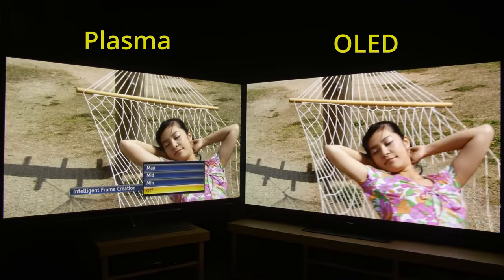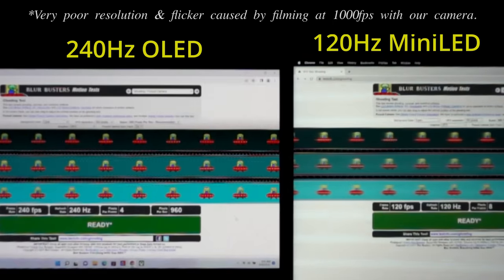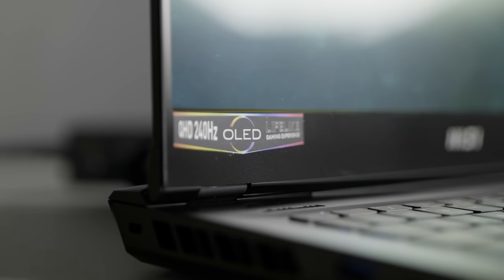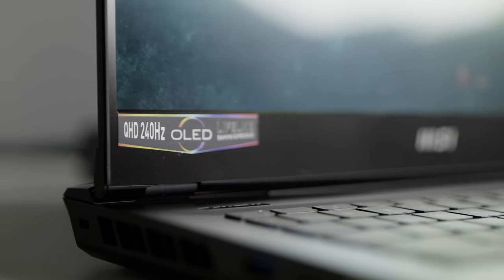false contouring. The MSI GE67HX convinced me that the most pristine motion sharpness can only come from very high source frame rate matched with very high refresh rate, and hopefully this 240Hz OLED screen will herald the introduction of larger 240Hz OLEDs in the near future.